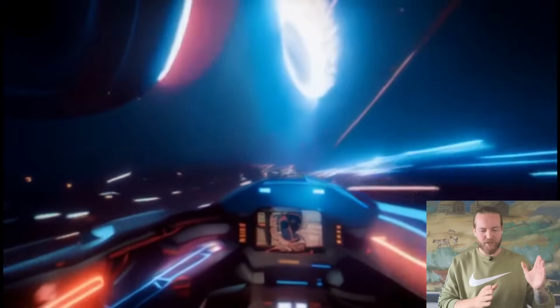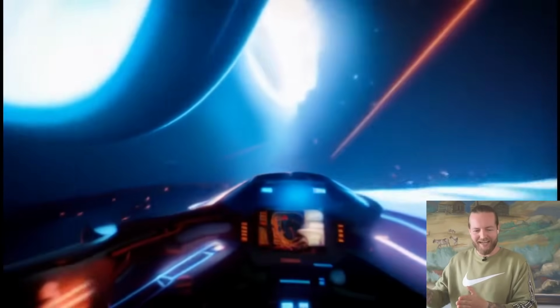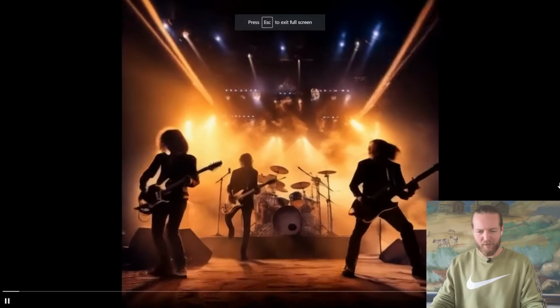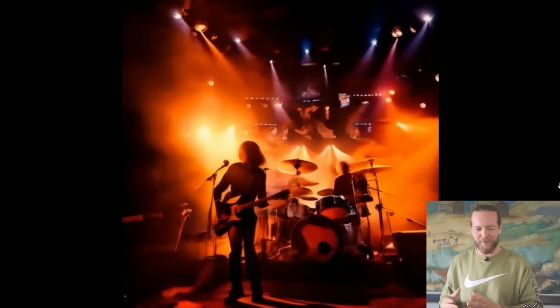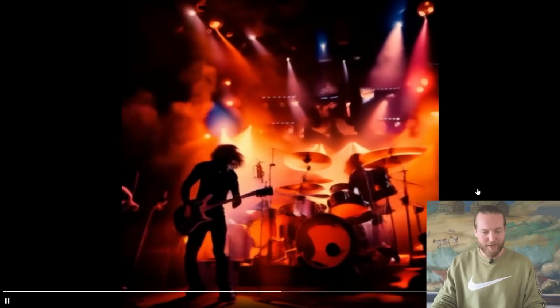What we had to do was 4 seconds, and then we had to extend it manually again and again and again. But here you can see we can get a full scene. Here's another example of a concert and a band playing. And this feeds very much into the "Hollywood is dead" narrative of AI video generation.